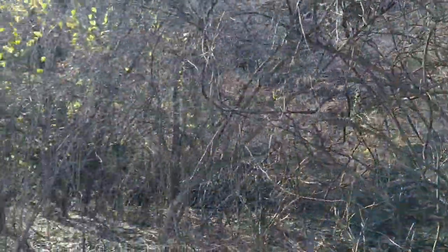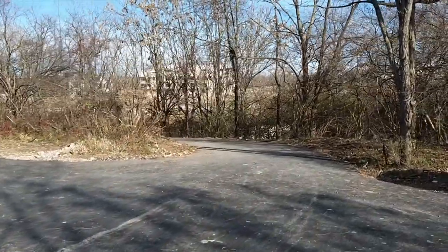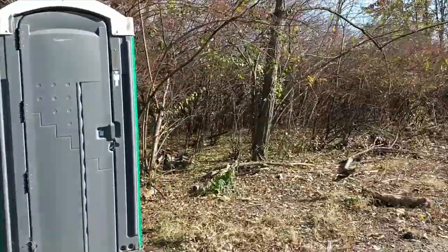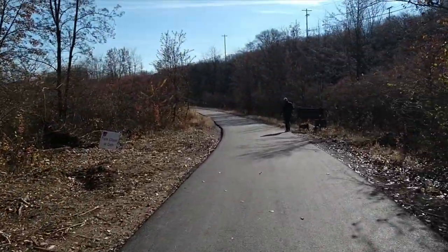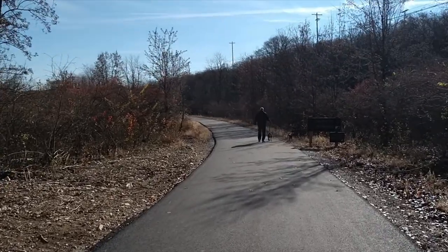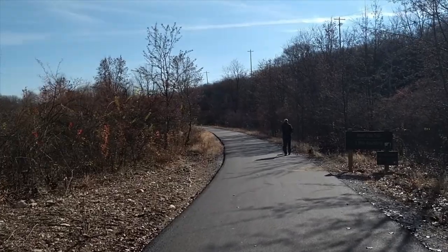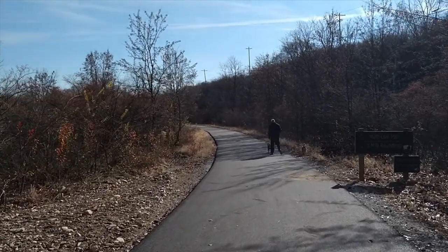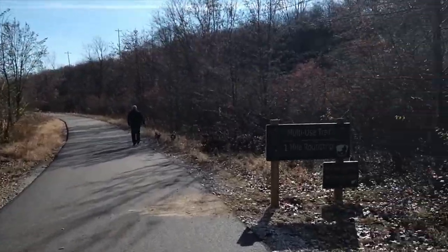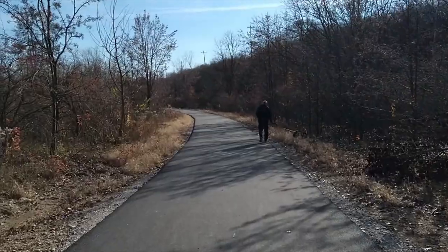Can't say for sure if I'm pronouncing it right. But that way will take you down towards the quarries, and I'll actually show you where that goes when we are down there. This here, I think part of it is still under construction. But it loops around and crosses over to the other side of the quarry and then starts heading north again. It says 1 mile round trip. Might be about that.